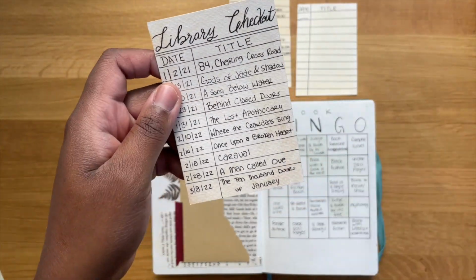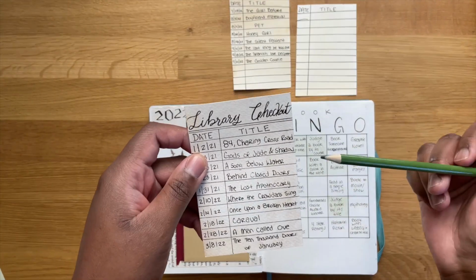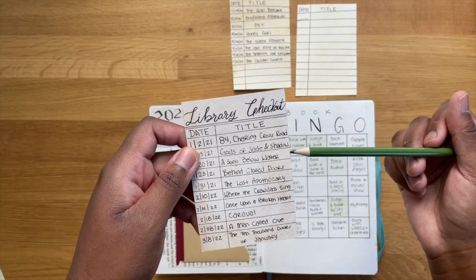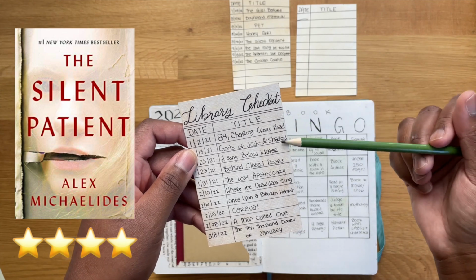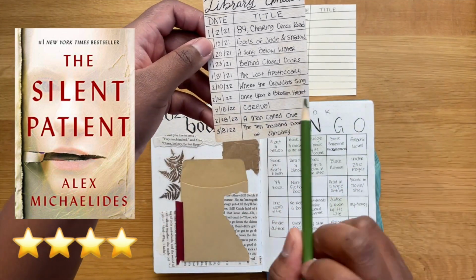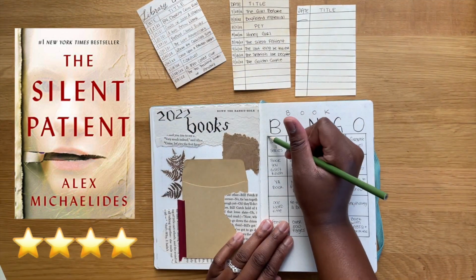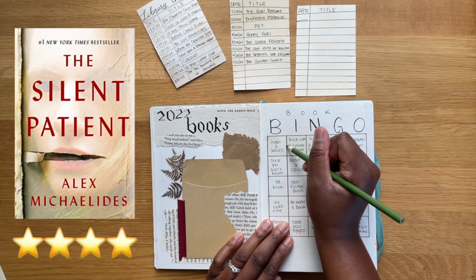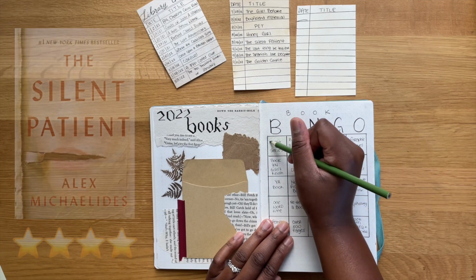You guys, I don't even reread books like that. I promise I don't. But this year, I don't know, I think I really wanted to reread some of these books. I read The Silent Patient again, and I gave this one 4 stars. It's a really good book, and it's another one of those books where, when you read it the second time, you read it differently than you read it the first time. So yeah, this one was good.